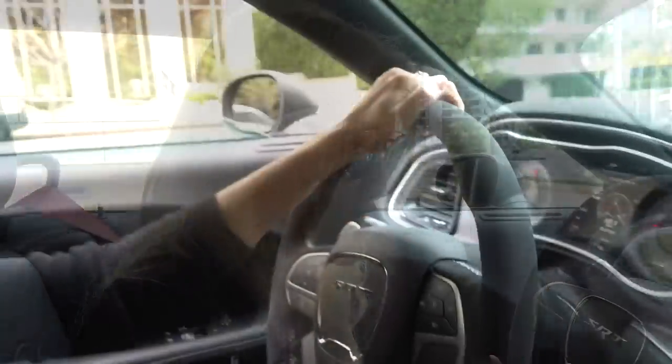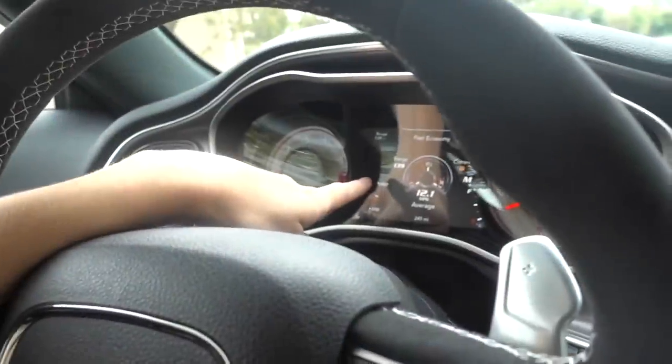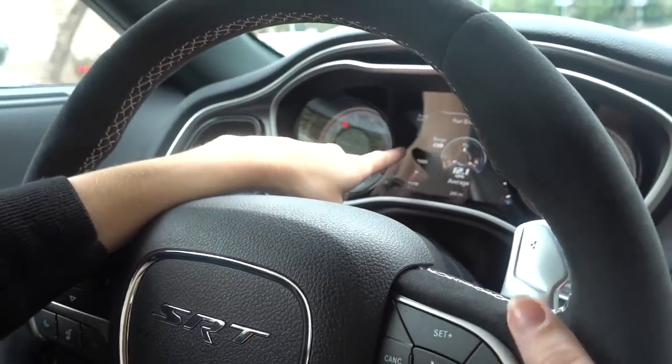Holy bejesus. It says we've got nearly full fuel, but the range is only 140 miles. So this must sink gas like nothing else. Yeah, the way you drive it, for sure.